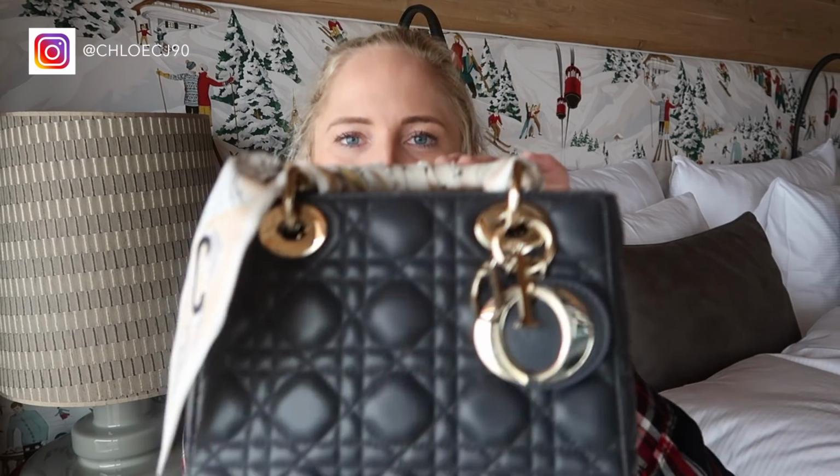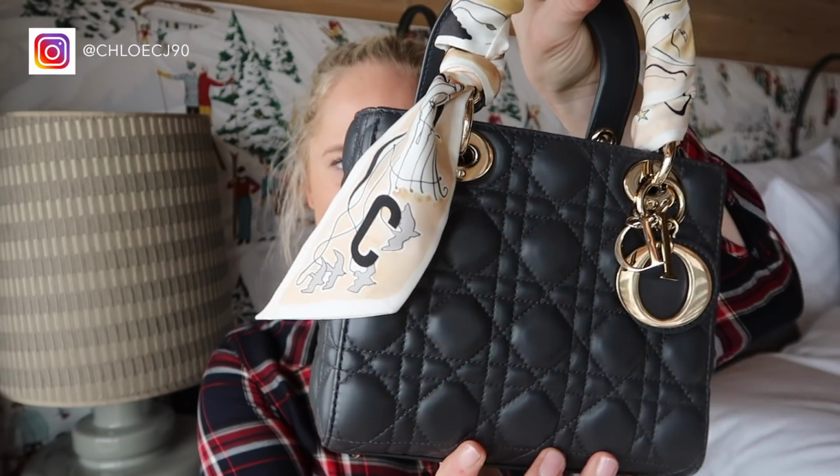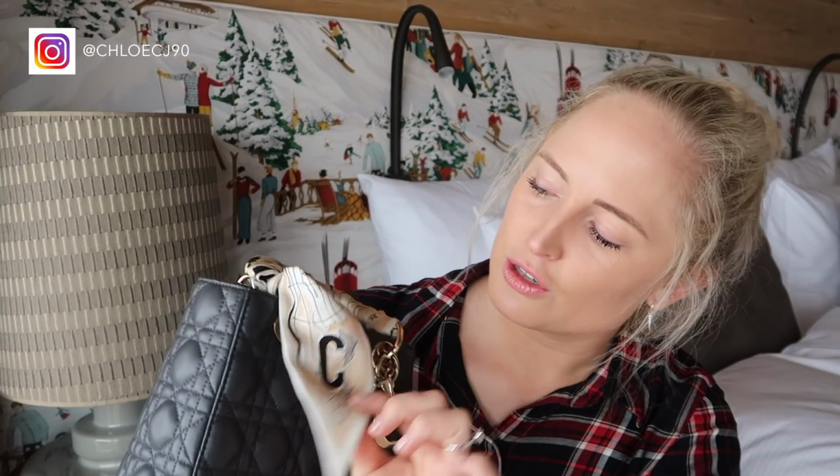The final item I'm going to share with you, I don't know if I can call it a 2018 favourite because I got it 6 days before 2018 finished, but you know when you get something for Christmas and you're obsessed with it and you use it every single day? This is it. This is my Lady Dior in the deep grey lambskin. It has a little cute scarf that has the letter C on it. The other thing I love about this bag is that you get a strap. It's quite a thick strap. I would prefer the chain strap, I would say, but I definitely do like the thick strap.